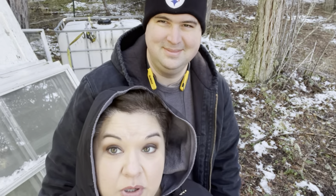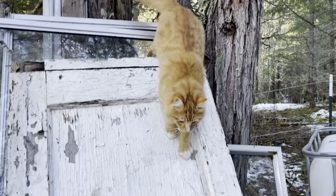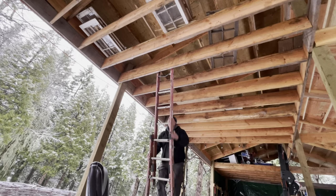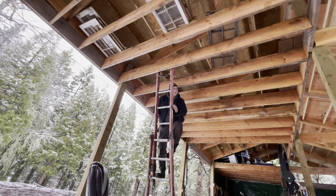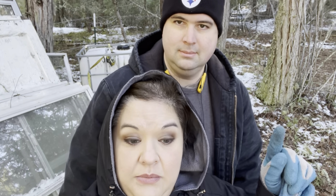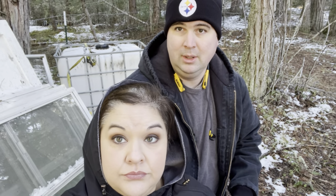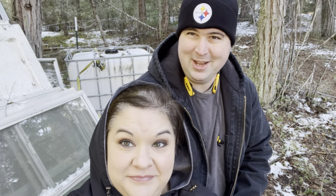Okay, so what we're doing is we're going to take stock of what we have for windows. We have a bunch of aluminum windows, and then we have some of the really old wood framed windows that came out of the cabin also. So we're going to figure out what we have, the sizes. I'm going to go back inside because it's freezing out here, and I'm gonna work on figuring out the layout for where we want the windows while Robert is working on pad prep for the greenhouse. So he's working on doing some leveling. We'll come back together once we both figure out what we're doing and see what we're gonna build.